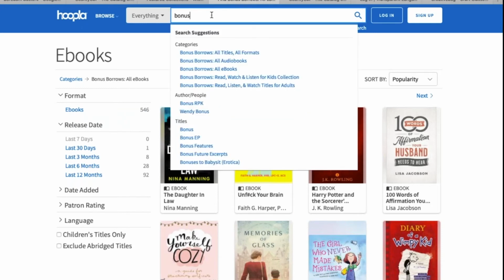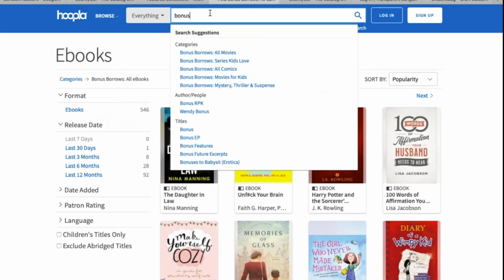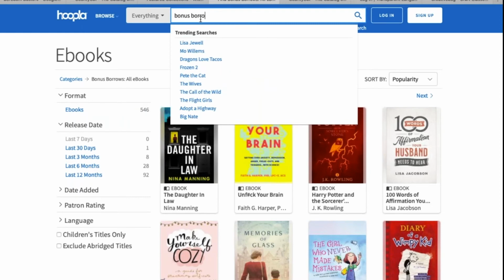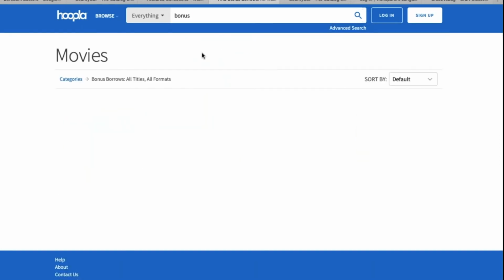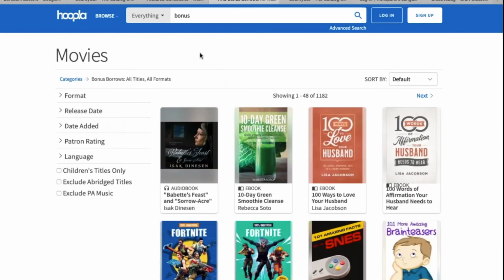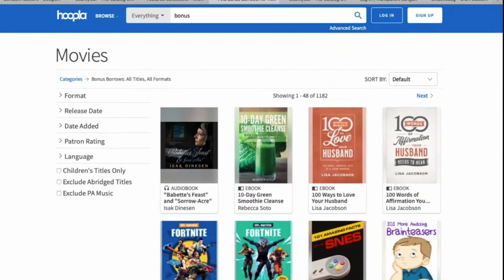Oh, did my click not work? I don't know why. It seems to not like the link here. That's weird. There we go. Third time's the charm. But yeah, so that's gonna generate those categories for you too. So those are the two ways to find those bonus borrows.